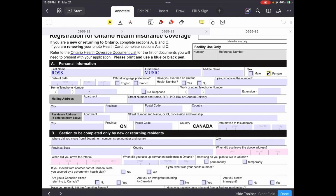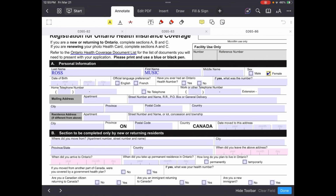Then it's asking for gender. I'm going to go ahead and pick my gender. Then it's asking for date of birth. The year is 1966. Month is, I'm going to go ahead and say November. And the day is 03.